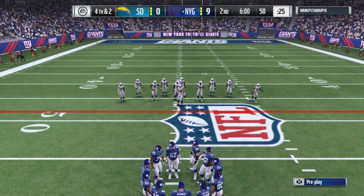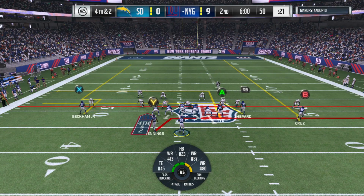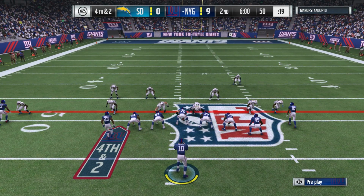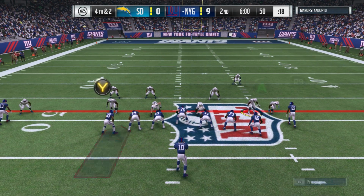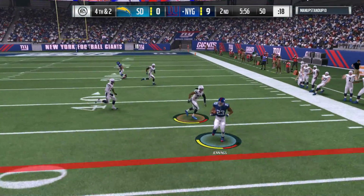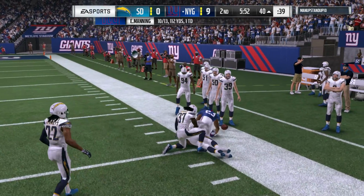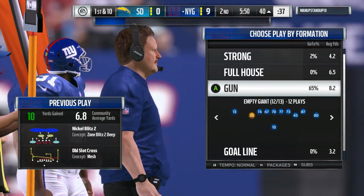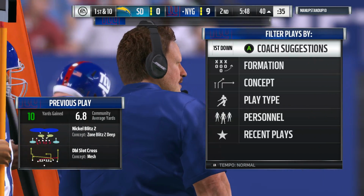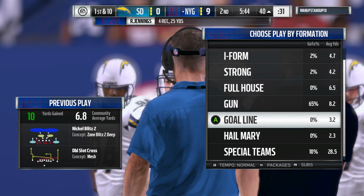The offense staying out. They're going to go on 4th and 2. They come out 5 wide, 3 of them to the right side. They'll go for it. It's Manning. He's going to hit his man out of the backfield, complete. And he will have a first down here at about the 40. 10 yards. And they're able to pick up the conversion here on 4th down.